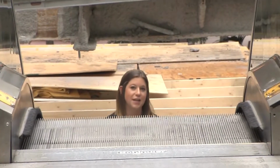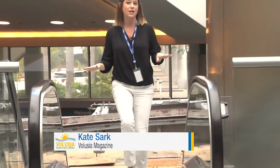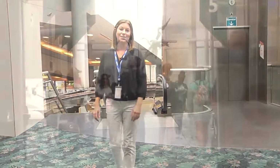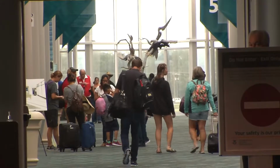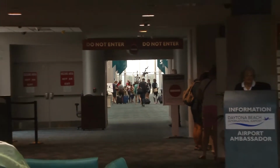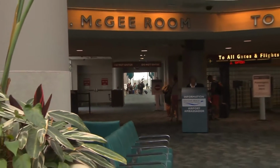The Daytona Beach International Airport was built in 1992 and hasn't seen any facility upgrades since then. While it's still a beautiful facility, the stakeholders felt it was time for an upgrade. Planning for the terminal project actually began in 2014, with construction starting in early 2019.